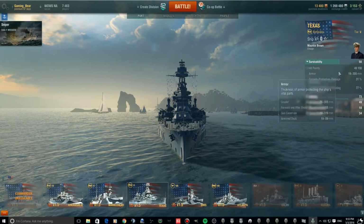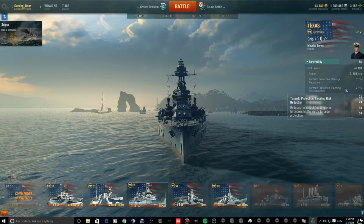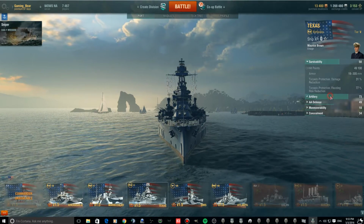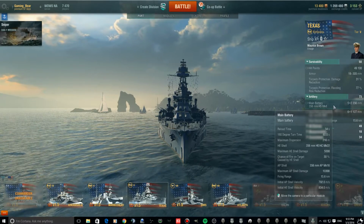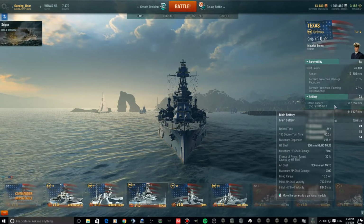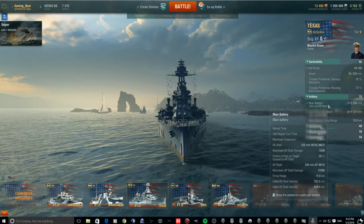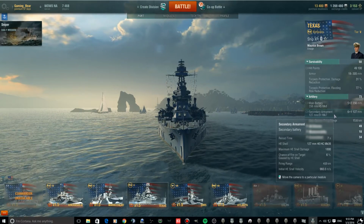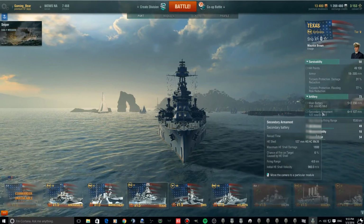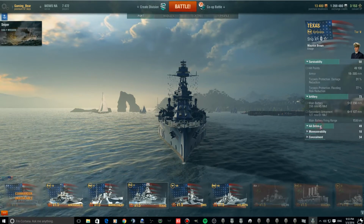So let's have a look. Hit points 45,000. Torpedo protection 31% reduction, very nice. Guns: 5 batteries of two 356mm guns. Oh, out to a range of 15.6 kilometers. Secondary armament 627. I presume they're going to be helping with the anti-aircraft. Let's have a look at the anti-aircraft defences.